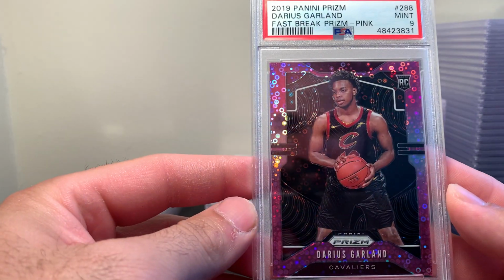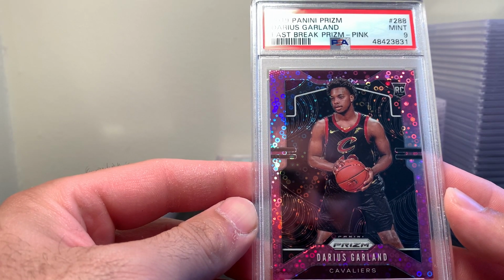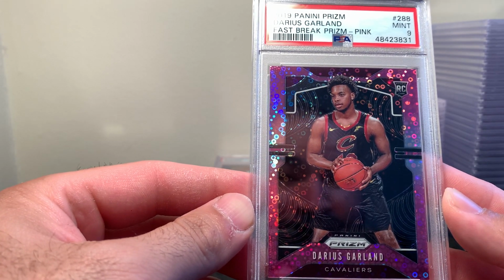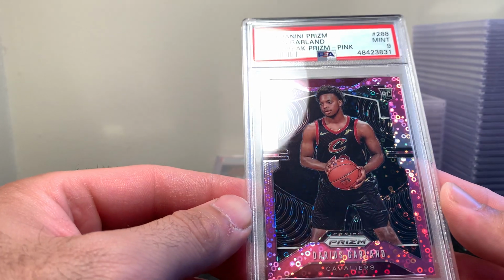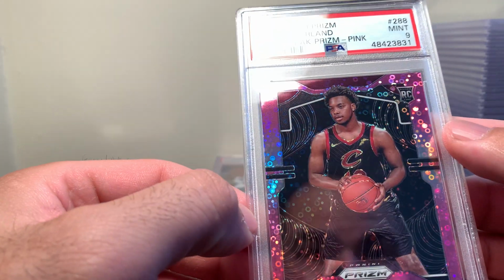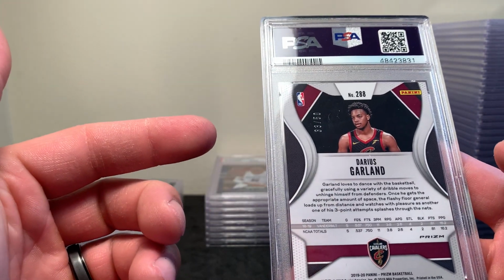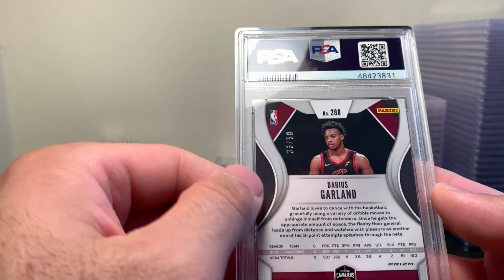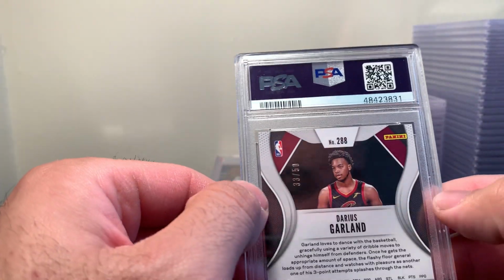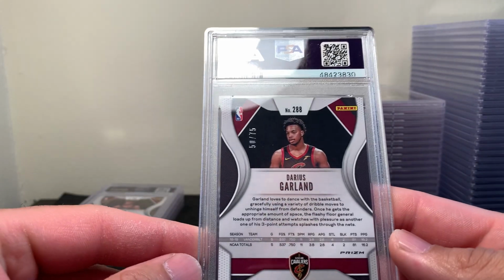The pink, again, centering is pretty good, pretty spot on. It's like 45, 43, 40, 53, 47 or something like that. The rookie logo is a little bit off to the right. Maybe that's what they got me for. But again, the back centering is pretty bad. Unless one is really bad, I'm pretty sure they don't judge the back centering. I'm pretty much told that back centering doesn't really matter all that much.